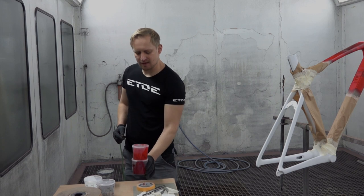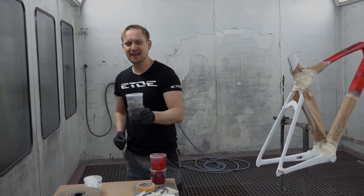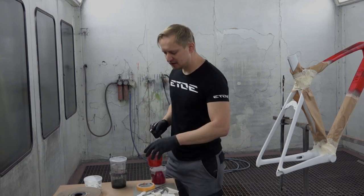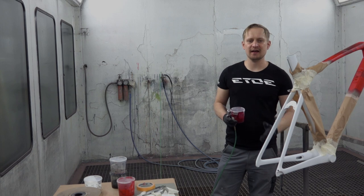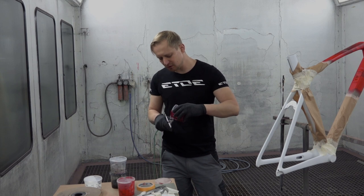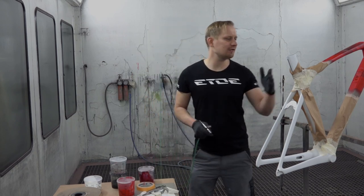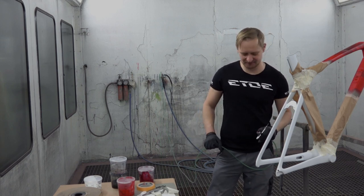Yesterday I showed you the two red tones, and I also added two tones of gray, a light gray and a dark gray, for some more shadowing. And now I will fill my gun with the darker red and start in the same way like I did the fork yesterday. And when all the shadows are applied, I will also add some clear coat over the areas where the flag is painted on the frame. And then I can show you the complete custom painting of this Trek Madone frame set.